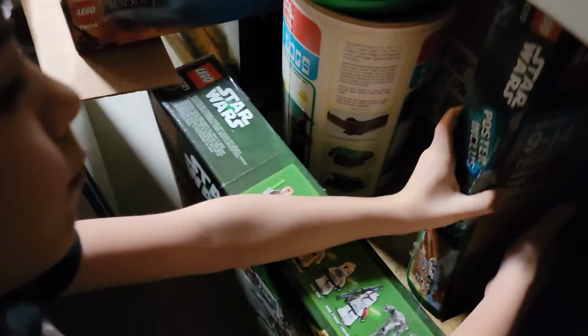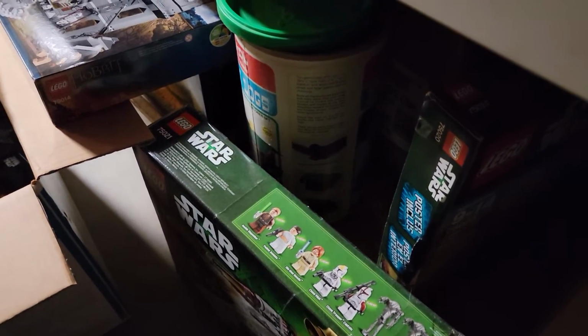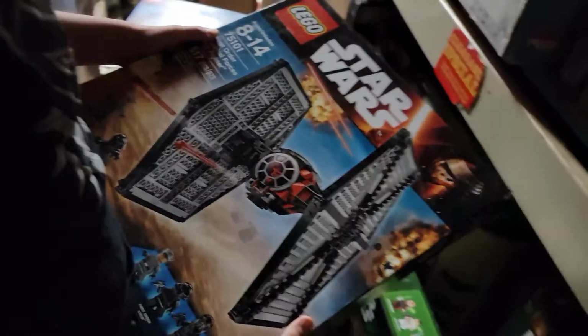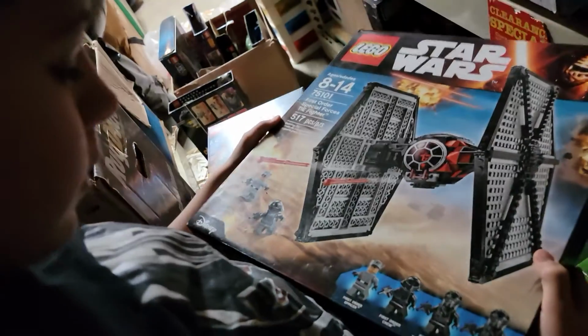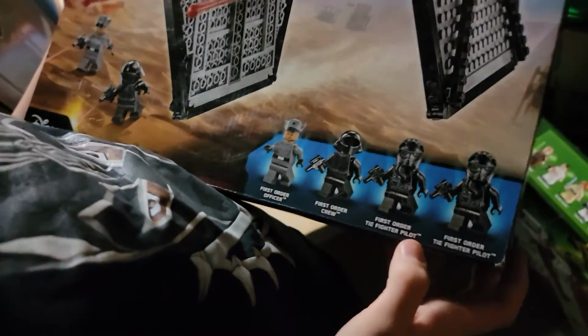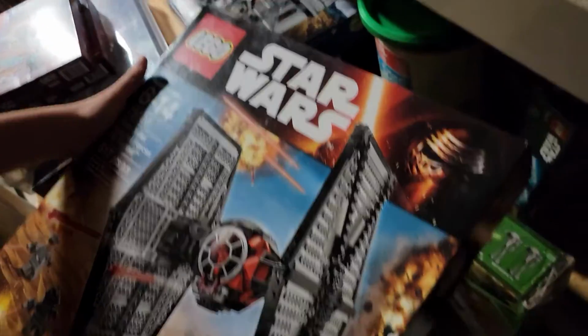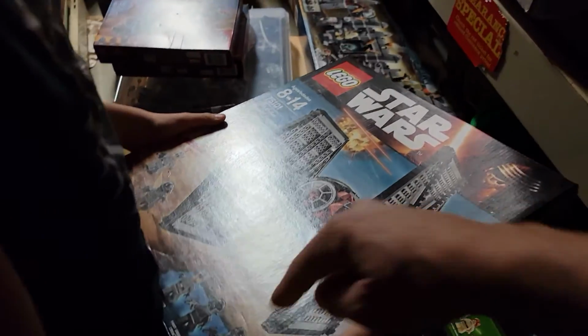I have another one of these, which I already have built, but that one is a box in good shape. And I'm not sure how old that is. I feel like, I don't know. Oh wait, we can build this one. Because we have two. This is the First Order. But that's never been opened. Special Forces TIE Fighter. The First Order Officer. First Order Crew. First Order TIE Fighter Pilot. And another one. So that probably came out when they rebooted the Star Wars series. And also you can see in the window that there's like a little robot that... No, it's one of these guys. But that's new in the box.